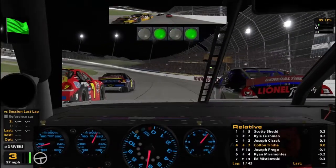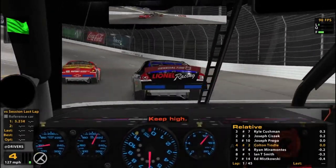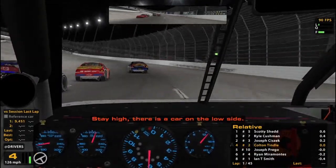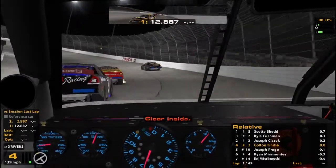Not a good jump by the guy in front of me. So, the 10's gonna get to our inside. That's not my favorite. Keep high. Stay high to the car on the low side. Stay high to the car on the low side. Clear inside.